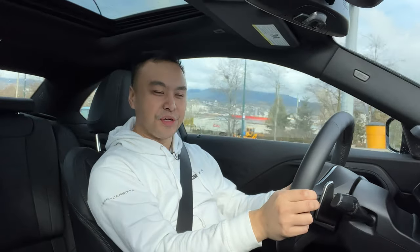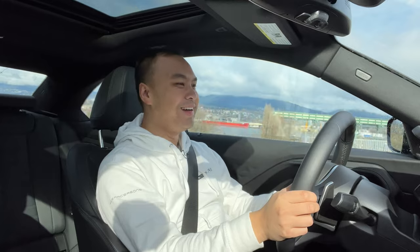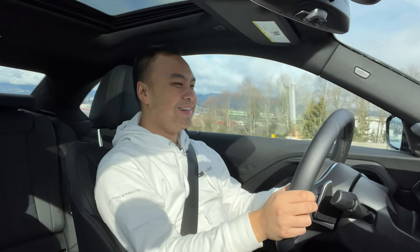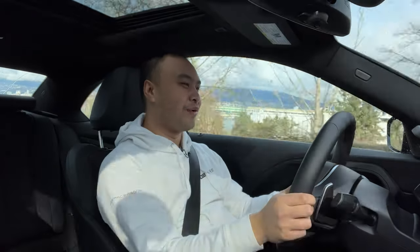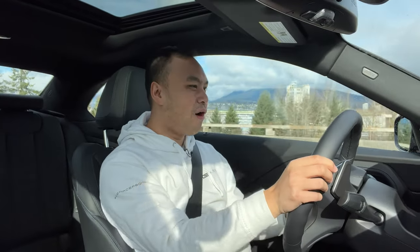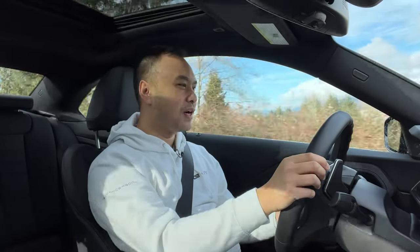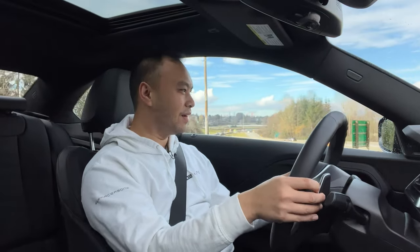This is the M240i. It's a good one. 382 horsepower, 369 pound-feet of torque, all four wheels through the amazing all-wheel drive system, xDrive.